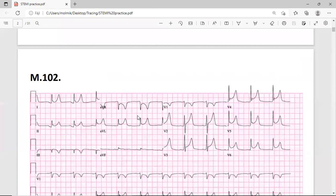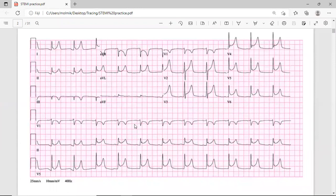Okay, you can see. All right. Just one question though. In case of lead number 2, there were some places where the P wave seemed as if it's almost non-existent.